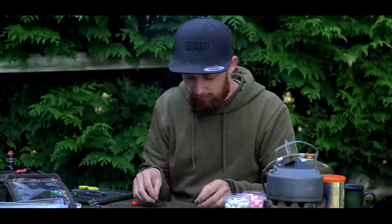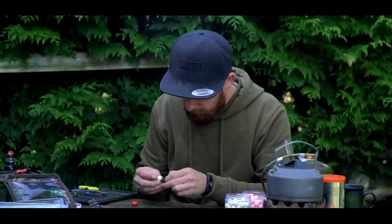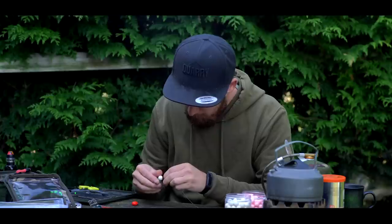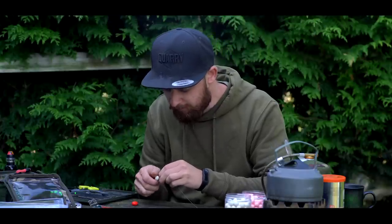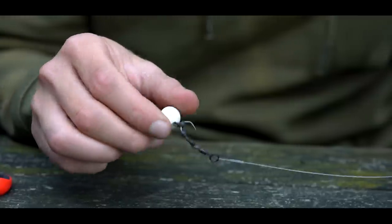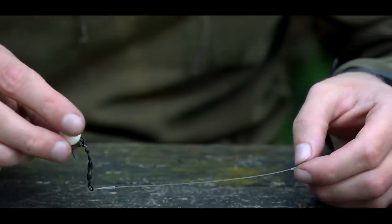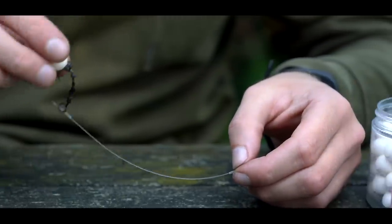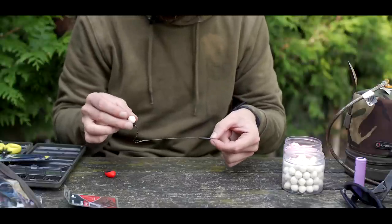Yep, tail rubber on there. Little 12mm pop-up, just screwed into place. The other nice thing worth mentioning about these is obviously they're all preset to a certain size. So you don't have to worry about trying to get everything completely matching, because you know that your boom is always going to be that perfect length that you want it to be.